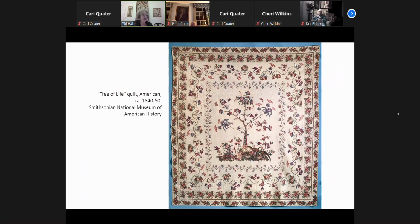Even into the 19th century, coverlets with the design idea of the Tree of Life were being made. This Tree of Life appliqué chintz coverlet is made entirely with English and American manufactured printed cloth and dates to the mid-19th century.